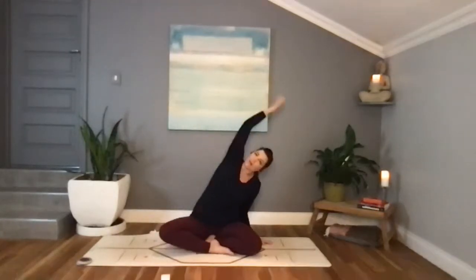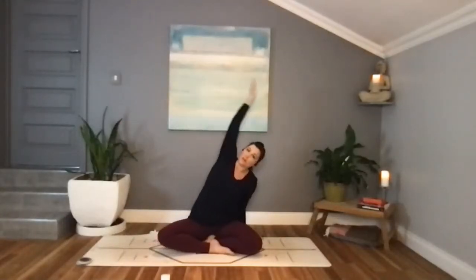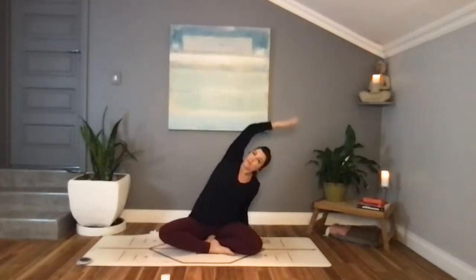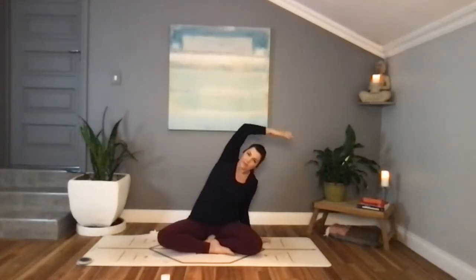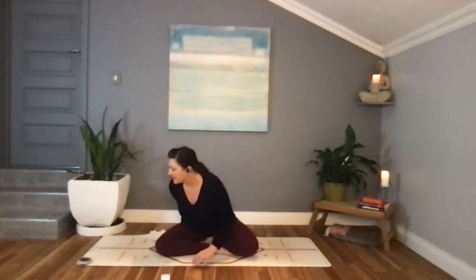Maybe you want to spend a little bit of time in the stretch. Maybe you want to move quickly from side to side. Just listen to what feels right for your body. And come back to center. Take a nice deep breath in. And exhale out. Inhale. And exhale. And then you can come onto hands and knees.